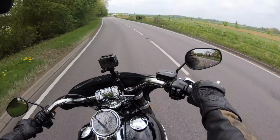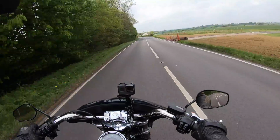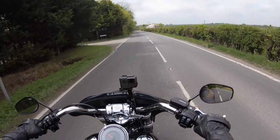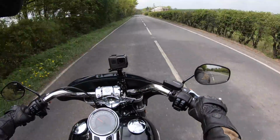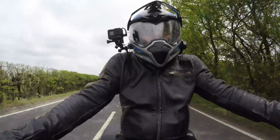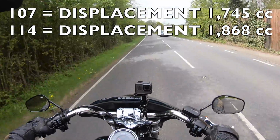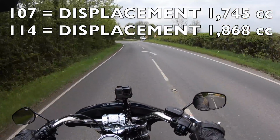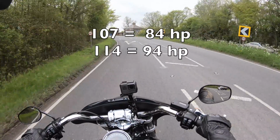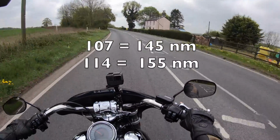Let's talk about the performance of this bike and 114 snobbery, if there's such a thing. So my Fat Bob has the 114 engine. This has the 107 engine. So I'll put the actual figures up in cubic centimeters on the screen, so you can see, and the power difference, horsepower difference, and the torque difference. I should memorise all these things, but it's easier to put them on the screen later and check them on the Harley Davidson website.